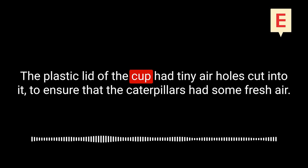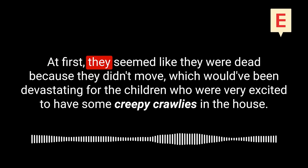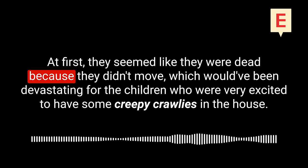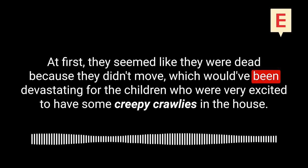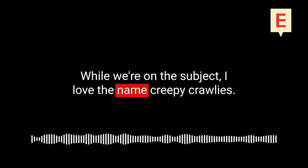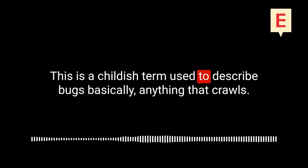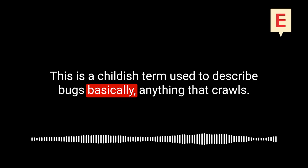The plastic lid of the cup had tiny air holes cut into it to ensure that the caterpillars had some fresh air. At first, they seemed like they were dead because they didn't move, which would have been devastating for the children who were very excited to have some creepy crawlies in the house. While we're on the subject, I love the name creepy crawlies. This is a childish term used to describe bugs, basically anything that crawls. So spiders, earwigs, flies, anything, butterflies.